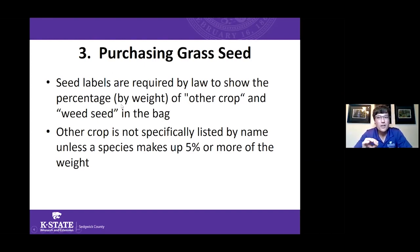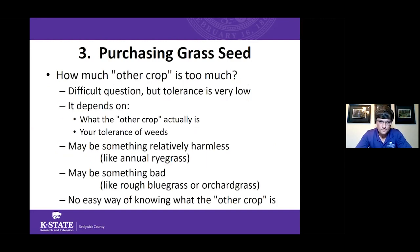One of the things I really want to harp on here on the weed seeds and other crops is that the percentages, as you see there on the bag, are not the percentage of the number of seeds, it's the percentage of those seeds by weight. And typically the other crops are not specified on the label unless they make up 5% or more of the total weight. So you really have no idea what those other weed seeds are until you plant them and they start to grow.